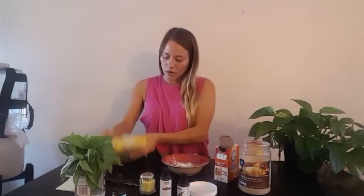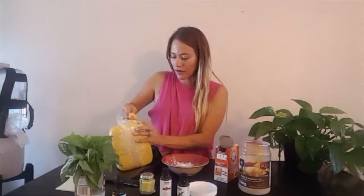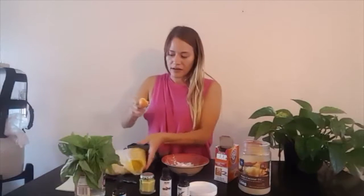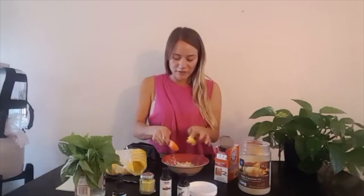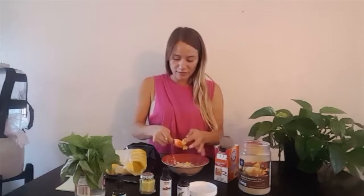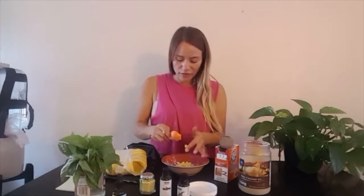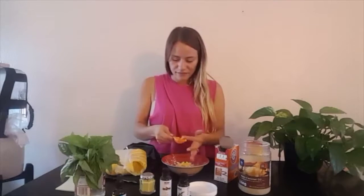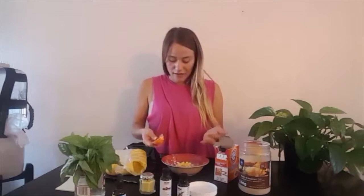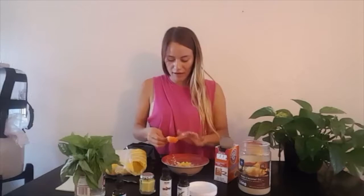So 1 tablespoon of this. I literally just bought this shea butter on Amazon, and it's like 2 pounds, and it's super awesome. And I have so much of it now, so I have to make a bunch of different recipes, different bath and body products. And that's that. So we have 1 tablespoon of that.